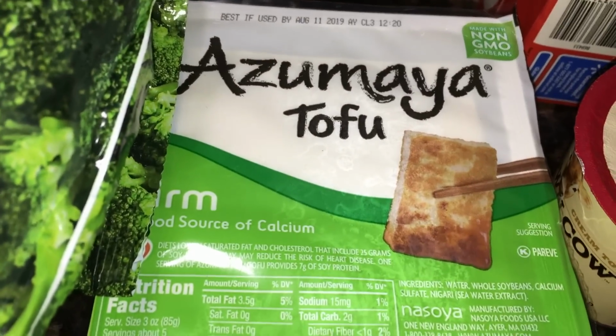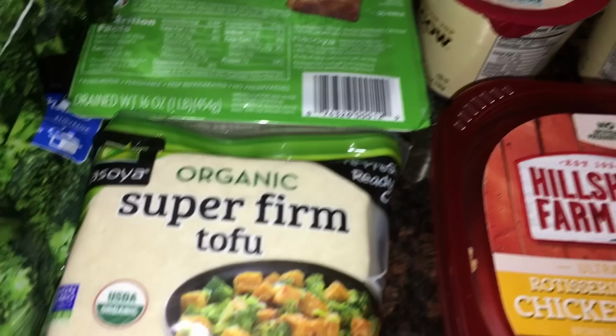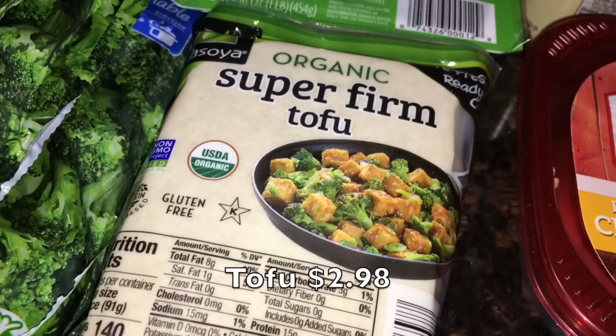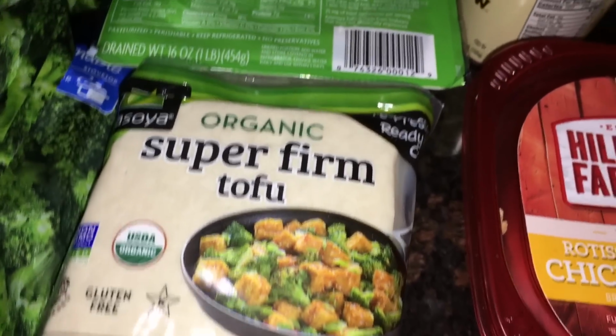I like this one. This is firm. This one is really good for making tofu scramble. And then I really enjoy this super firm one as well. I usually cut it up in cubes and just cook it in some oil and crisp it up. It is really, really good.